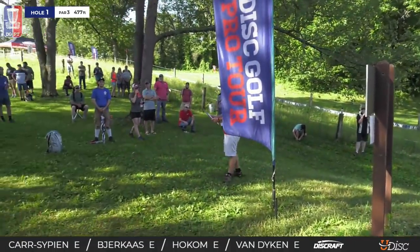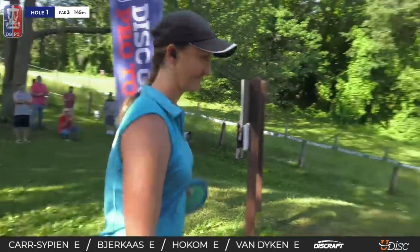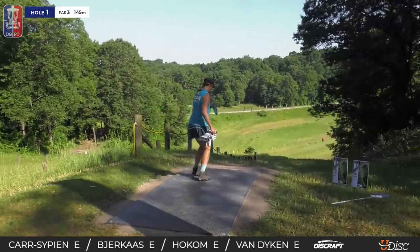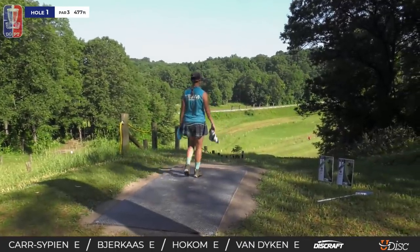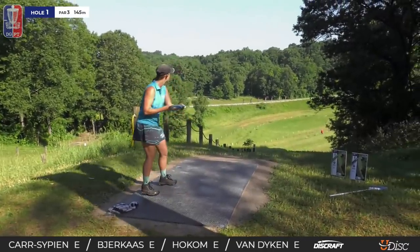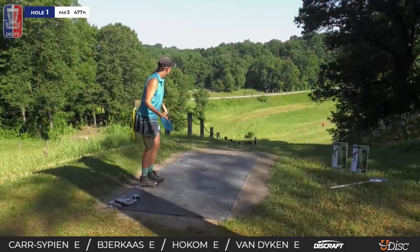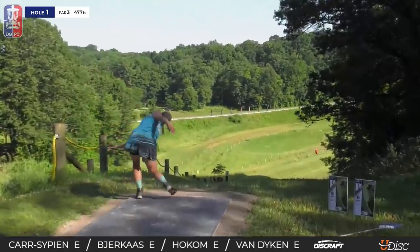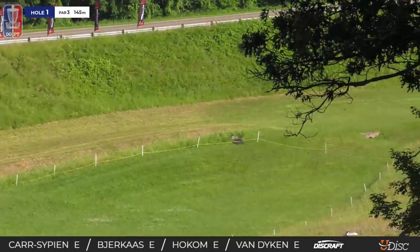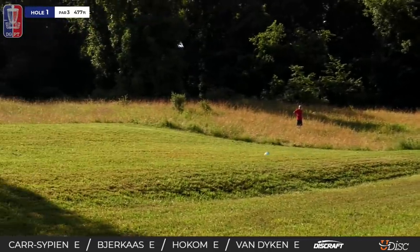From Caldwell, Idaho, Sarah Hokom! And Hokom actually being the defending champion from last year, so we definitely expect her to have some good play here today. This course really suits up well for her game, especially being sidearm dominant, especially in hole one right here. And they got the tee pad a little shorter. It's down to 477 feet versus 605 feet for the men. That's right, yeah.